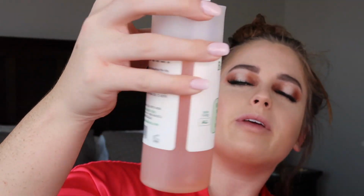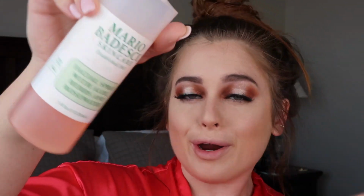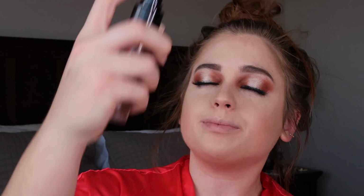Once again, I'm going to spray my face with this dewy stuff. It's not dewy stuff, I mean, I guess it is, the Mario Badescu. We just want to keep it looking nice and wet. And I'm going to spray again with that Smashbox spray.